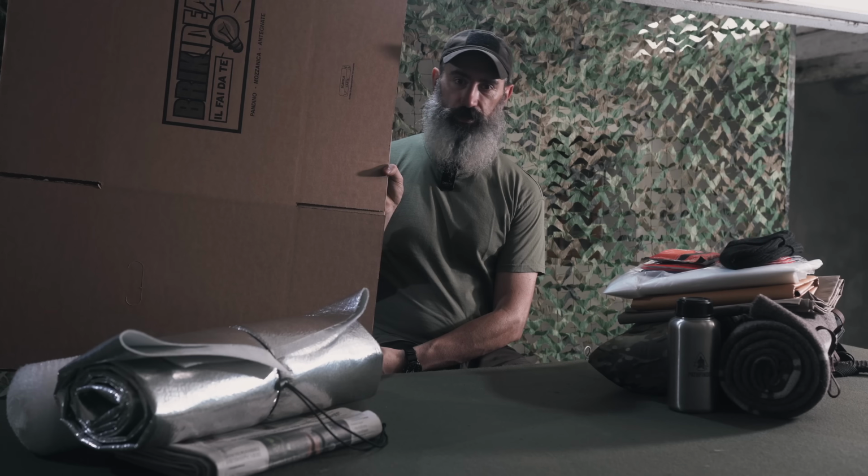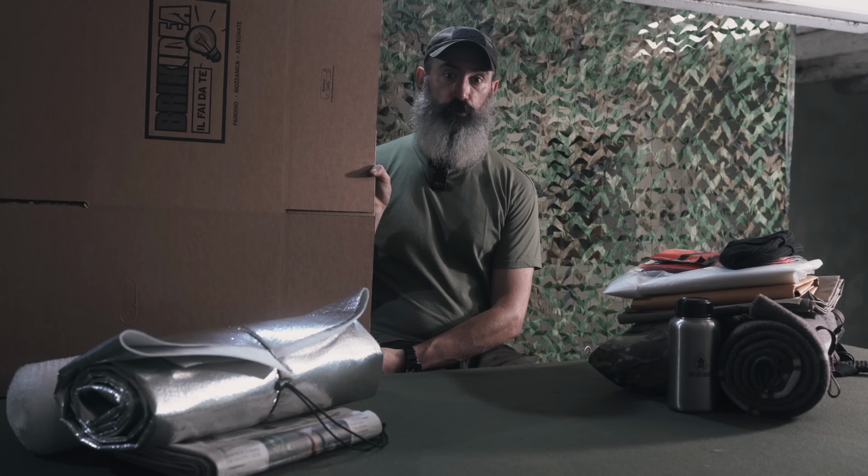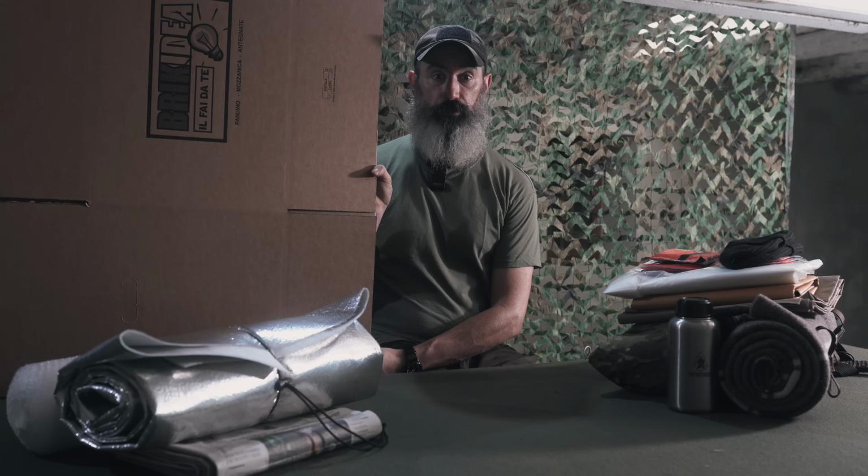Another handy piece of material we can find in the city is cardboard. There's tons of cardboard everywhere in the city. We all have seen homeless people using cardboard boxes for shelters, maybe in the city alleyways or under the bridges.